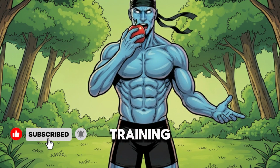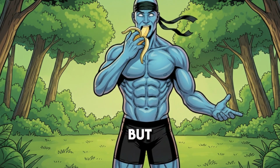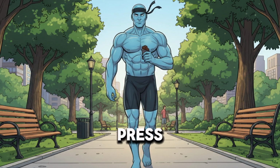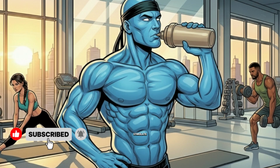Now let's talk about training. Resistance training is non-negotiable if you want muscle definition. Cardio alone may help you lose weight, but it won't build the muscle shape that creates a defined look. Training at least 3 to 4 times per week is a solid starting point. Your program should include compound movements like squats, deadlifts, bench press, rows, overhead press, and pull-ups. These exercises activate multiple muscle groups and stimulate overall growth.